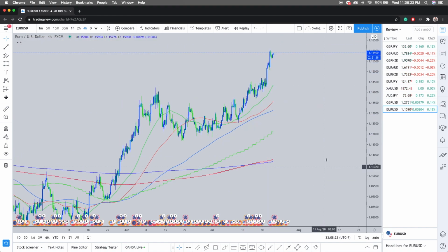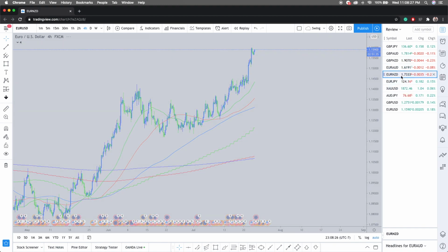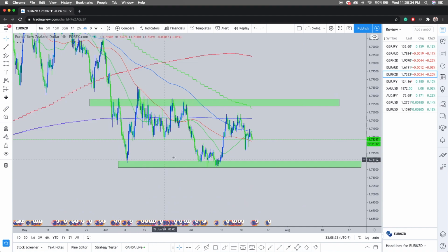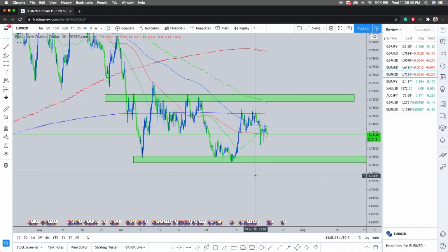But anyways, regardless, back to what we're talking about. EA and EN have been chopping around because they have both been, all three have been strong, and so what happens when you have two strong currencies? It just chops around. So would I trade this right now? No. So I don't have a bias.